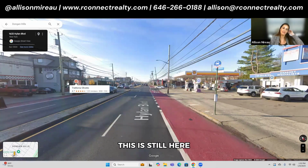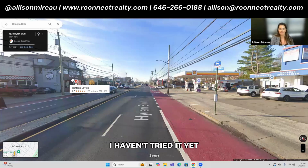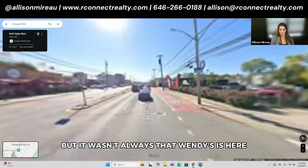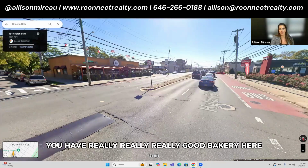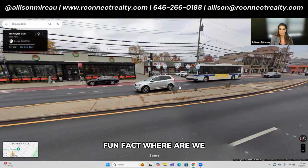Okay, this is a newer one. This is still here. This opened maybe like 2 or 3 years ago. I haven't tried it yet, but this is newer. Before this, it was a Mexican place, and before that, I can't remember. But it wasn't always that. Wendy's is here. You have a really, really good bakery here. Fun fact, where are we?